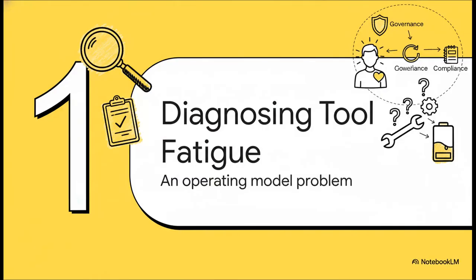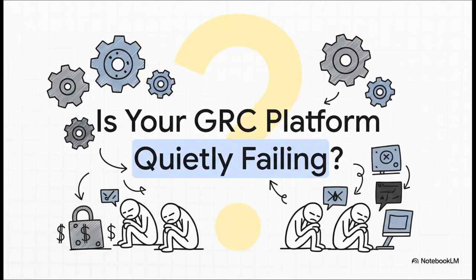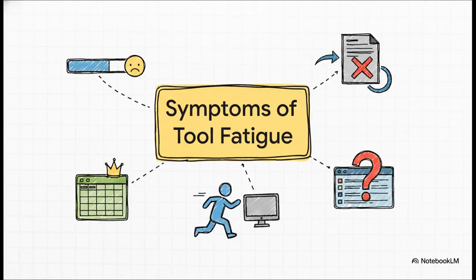So, how can you tell if this is happening in your organization? Let's walk through a quick little health check for your GRC program. And as we go through these next few signs, I want you to ask yourself this question honestly. Is your very expensive platform just kind of sitting there, not really driving any of the actual work? All right, so let's look at the symptoms.